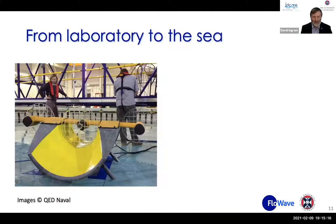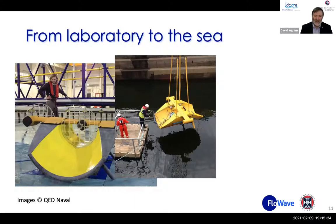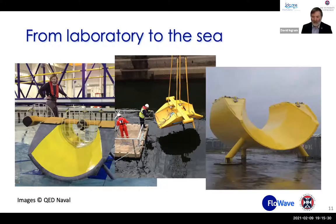this was a device that we tested for a company called QED Naval, who are based in Edinburgh. It's a foundation for tidal turbines. And after doing the tests, this is a small scale model being deployed in the sea. And this is their much larger scale model on the quay side, ready for deployment in full scale. So we're part of the process of building up from that small scale to a much larger scale as we proceed.